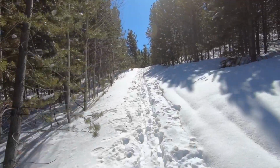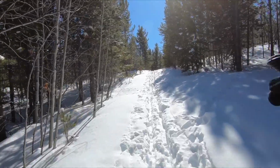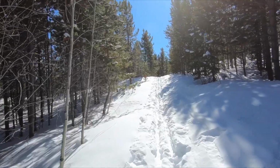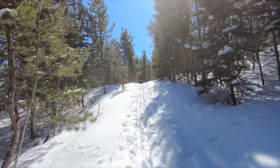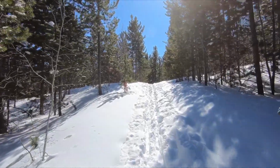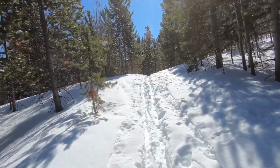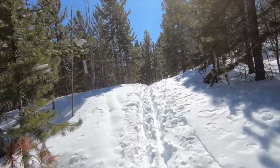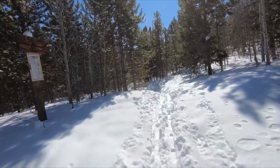This actually looks like it could be a summit. The trees are getting shorter on the other side, but I won't believe it till I see it. Oh. Oh. Oh, crap.